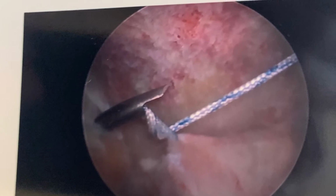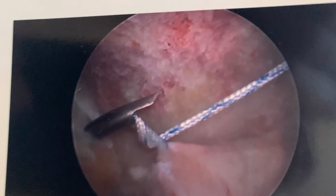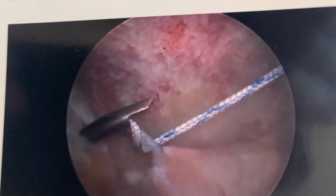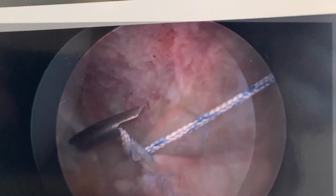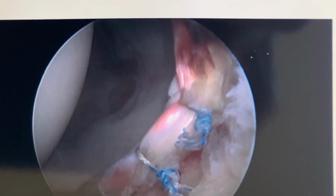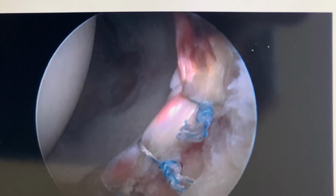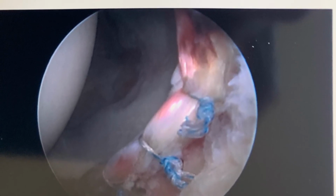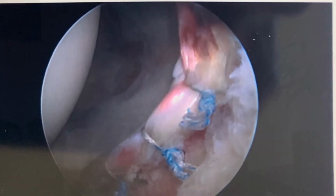These are some of the cooler pictures that the doctor actually provided me with. In my surgery, they inserted 4 clamps into the labrum to repair it, which I was super excited about. They didn't have to remove any of the damaged pieces. They were able to repair it, and then they shaved the bone on the femur and in the socket to repair the impingement. Next thing I knew, I was waking up in a hospital bed.